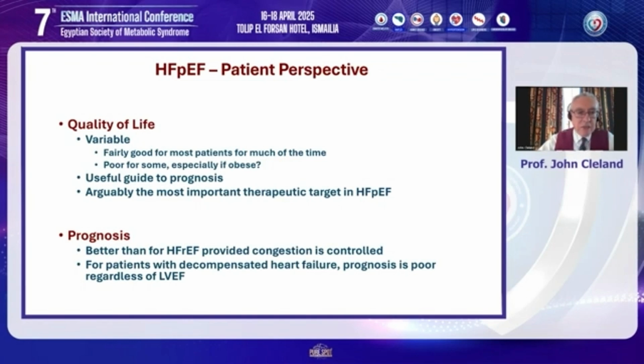It's actually fairly good for most patients for much of the time, but it is poor for some, and it does seem to be that the obese HFpEF patients have a particularly poor quality of life, and we have seen some recent successes there. Quality of life is important of itself, but it is also a useful guide to prognosis. If the patient feels well, but they have features of HFpEF, then it's likely that their outcome is going to be pretty good, and perhaps you should monitor the patient rather than jumping in with additional therapy.